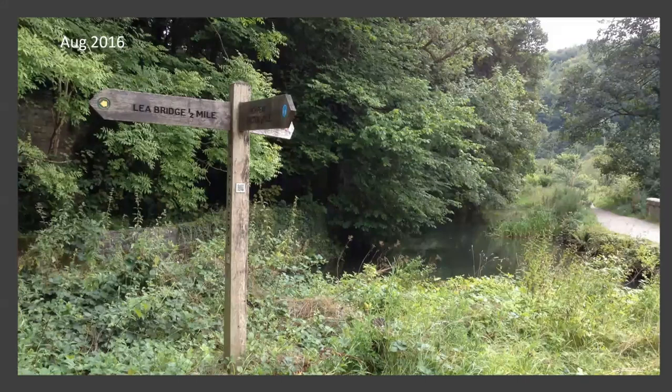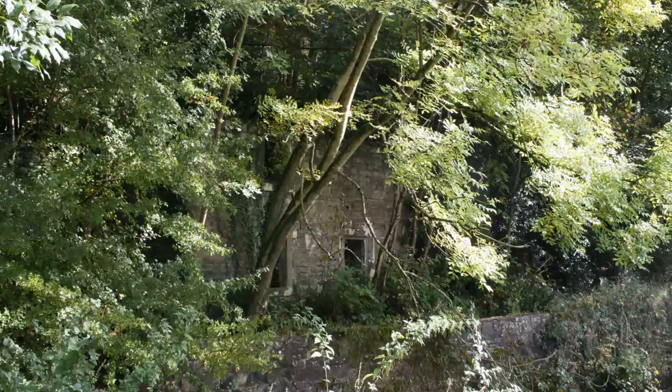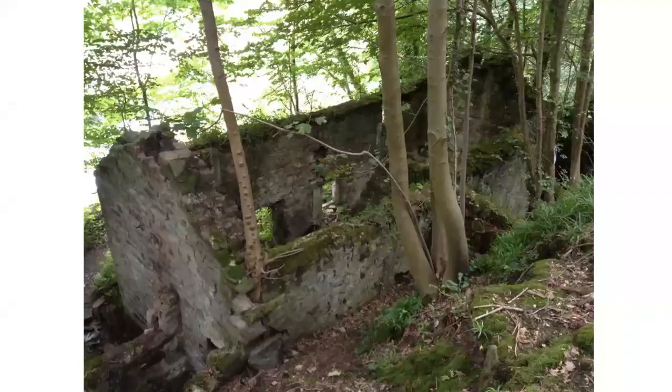When I got there, I could hardly see it because the cottage was totally shrouded in trees, completely hidden actually. In the summertime, you could barely see it. When I finally got close, I could see how much it had deteriorated. It was a total ruin. Spot the tree growing out of the corner of the building.